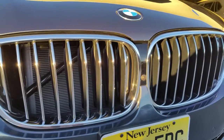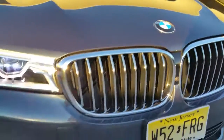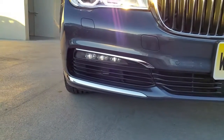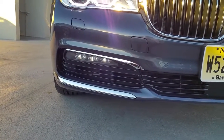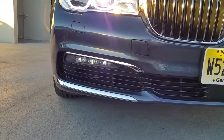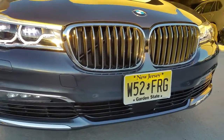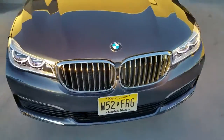Also, you can see we do have the front camera here. I can show you that later. Also, you've got your air curtains down below to maximize airflow and coefficient of drag there also, guys, for the mileage. But what an amazing looking car, the ultimate driving machine, the flagship of BMW.